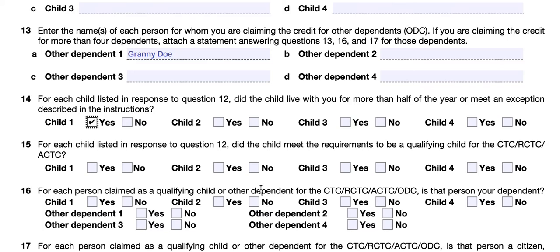They don't file a joint tax return, or if they do, they're only filing a refund for withheld income tax, and they were a U.S. citizen, national, or a resident alien. So those are the criteria for these child tax credits.